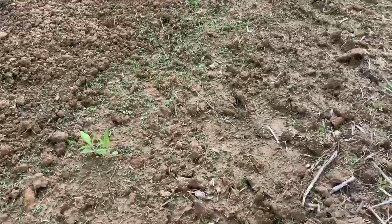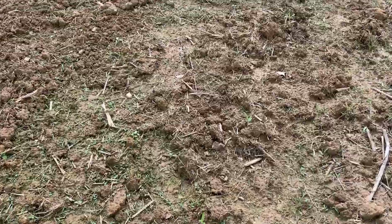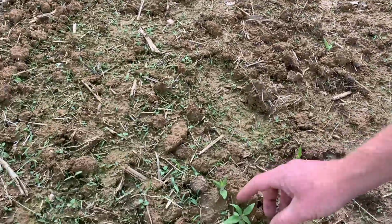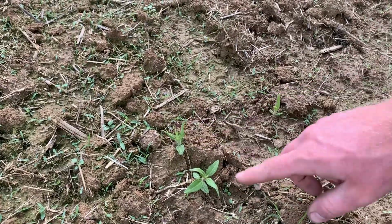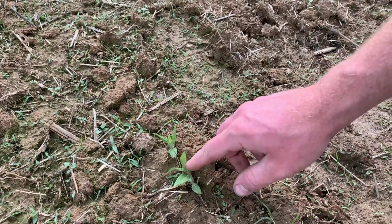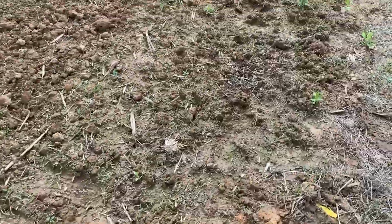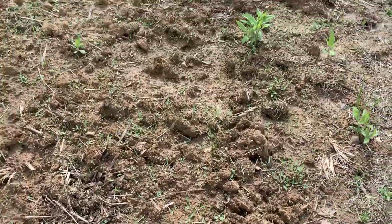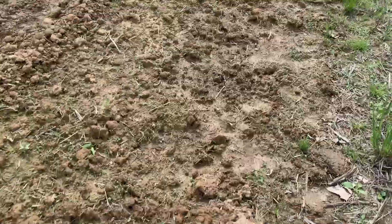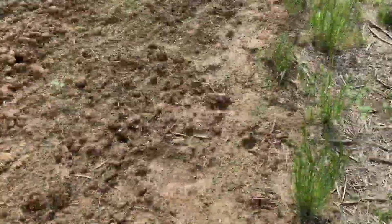There's some. There's one right there. You see it? Jerusalem artichoke there. I'm not sure if that's one or not. I don't think it is. Oh yeah, this is a Jerusalem artichoke here. And there's one here. And there's one there, and one there. There's some more over there. So we're gonna have some more Jerusalem artichokes.